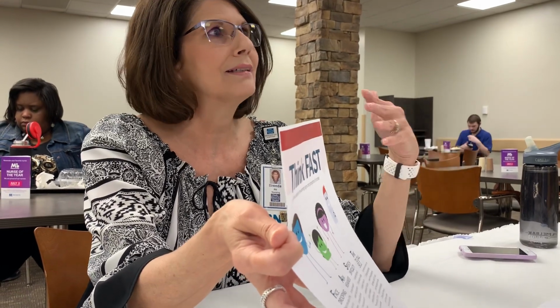The T stands for time. The sooner we can get to a stroke, the faster we can treat it. We want you to call 911. We do not want anyone to drive themselves to a hospital because the symptoms can progress rapidly. I hear people say to give people an aspirin or something with that.